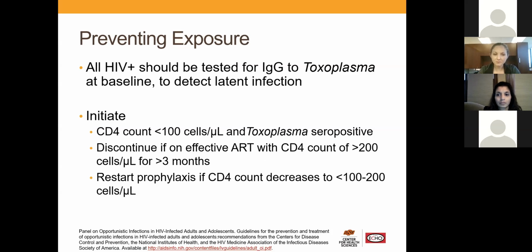But remember, patients can be exposed at any time because toxo is ubiquitous in the environment. So if they have cats, they're eating meat that's uncooked or poorly cooked, they can be exposed to it. So we want to initiate prophylaxis with a CD4 count less than 100 if they are seropositive. And we're going to discontinue if they are on effective antiretroviral therapy, CD4 count greater than 200.